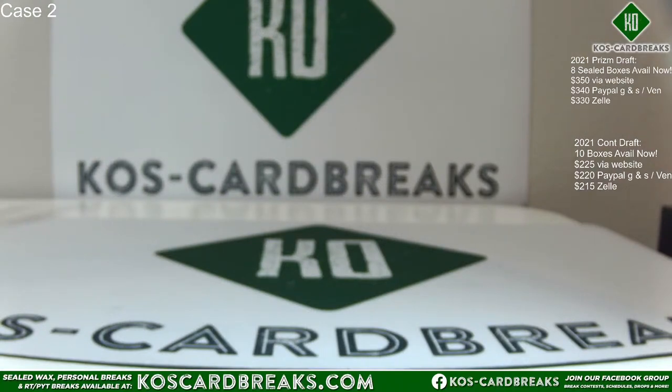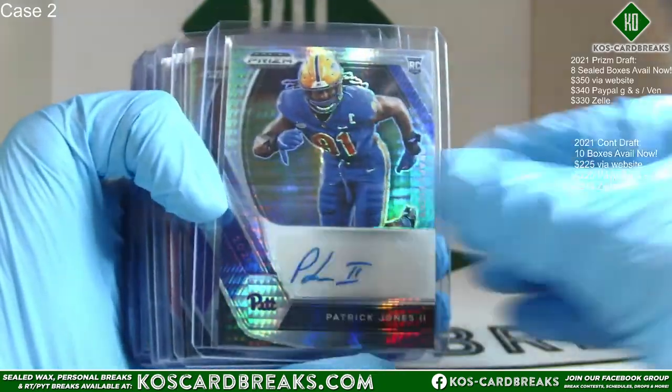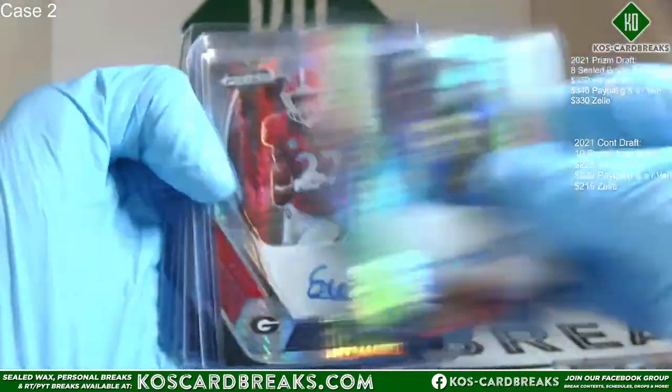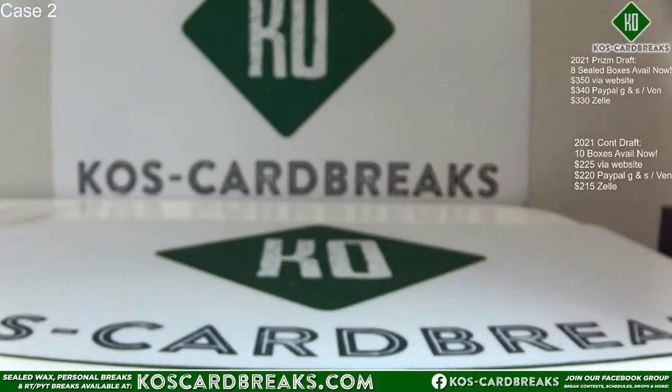Then we have hypers and silvers. We're going to do the hypers first here. Amon-Ra St. Brown, Patrick Jones, Kerry Vincent Jr., Matt Bushman, TJ Vasher, Trey Smith, Joshua Bledsoe, Austin Watkins, Javon Holland, Eric Stokes, Wyatt Hubert, Daz Newsom, and Marlon Williams.